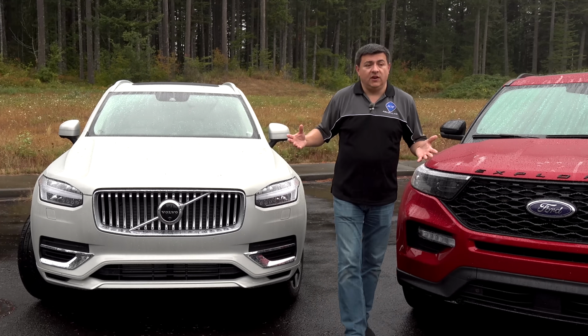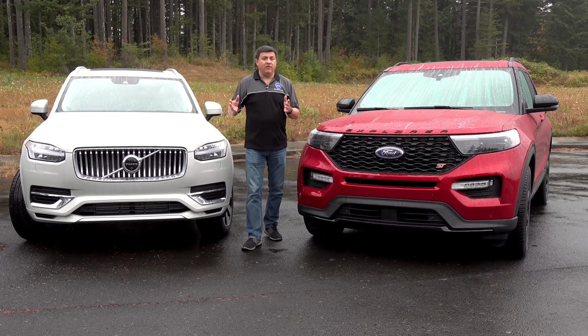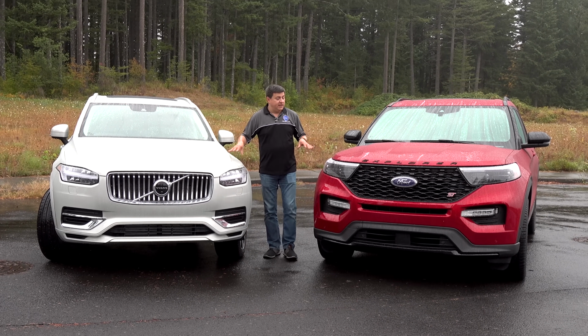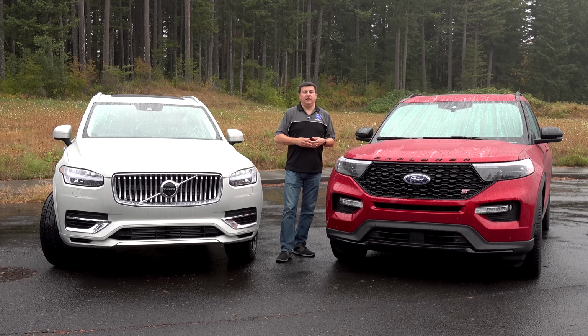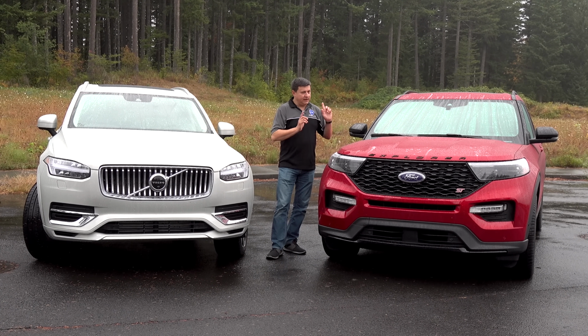The Volvo is also going to be more fuel efficient. It's going to be a little bit more practical in some situations, and we have all of Volvo's latest active safety and crash avoidance systems in this vehicle, some of which we do not find on the Ford Explorer or even the Lincoln Aviator. But I have to say that if my own money were on the line at this exact moment, I would probably buy the Explorer. I don't think I'd buy this one, however.